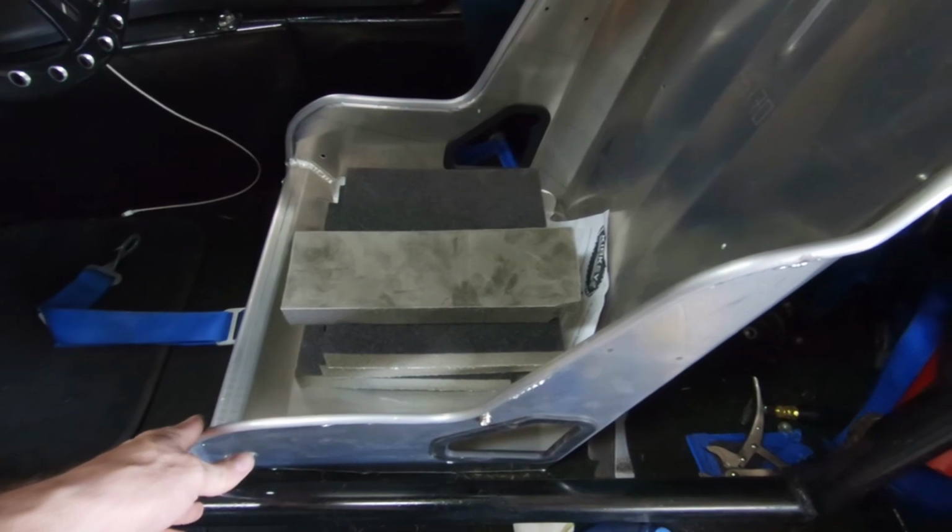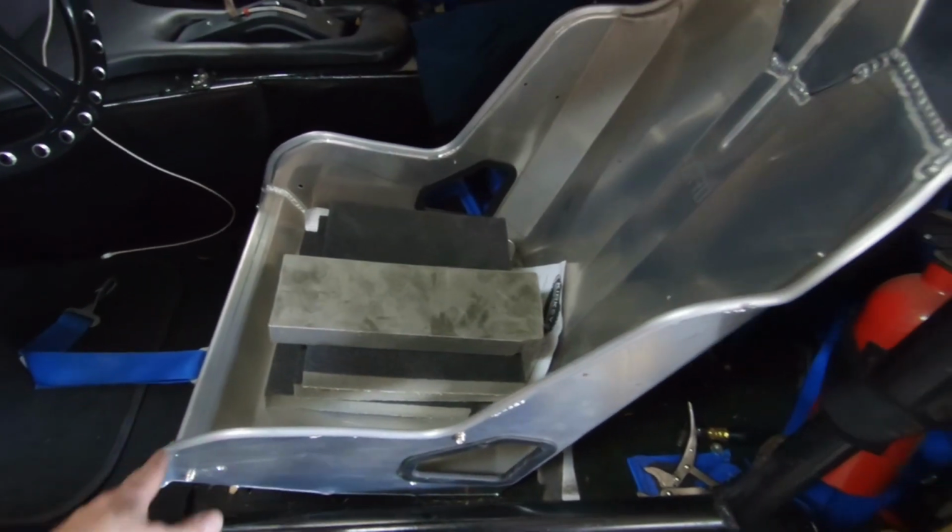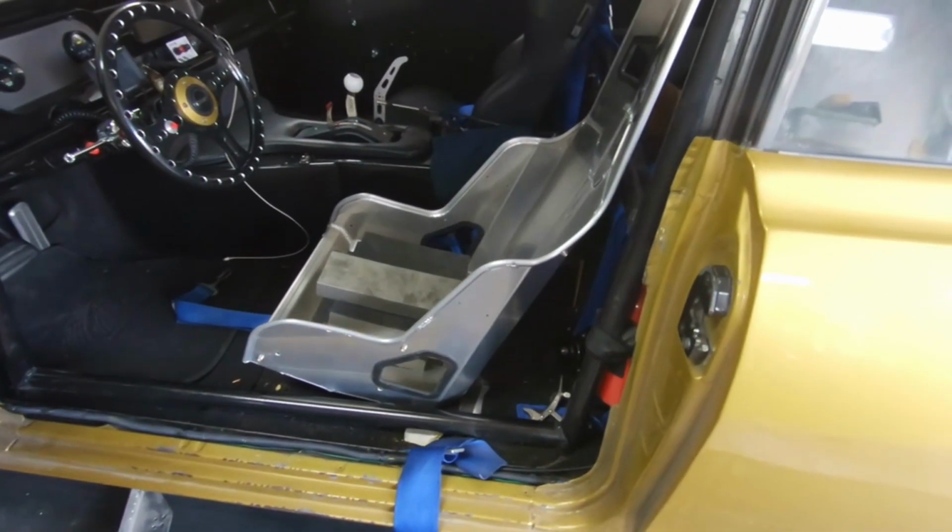I'm going to go ahead and put the brackets on it so I can set it in there, slide it back and forth where I want it to be, put the cover on it, and see what we got.